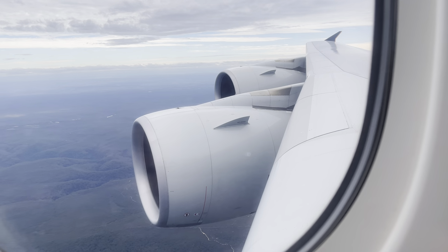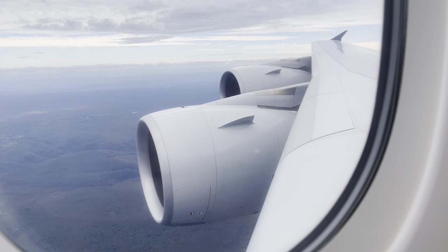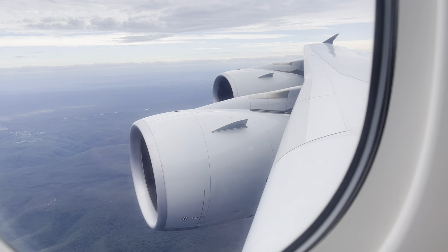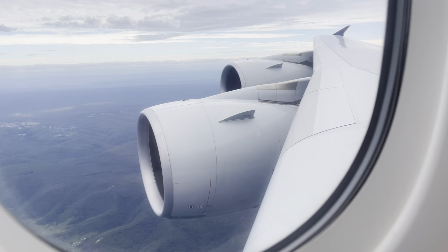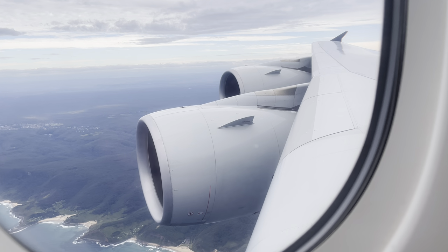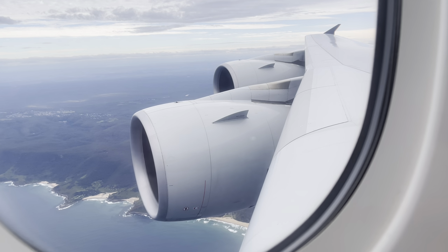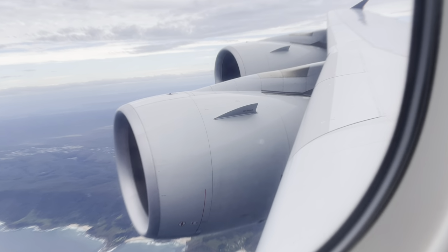Overall, I had a great flight on board Singapore Airlines. The catering was the main thing I reckon they could improve. Otherwise, the rest of the stuff, I would probably agree that it's 5-star. But overall, I'm not decided on whether I think it deserves the 5-star airline status or not. Anyways, enjoy the approach and landing into Sydney Kingsford Smith International Airport.